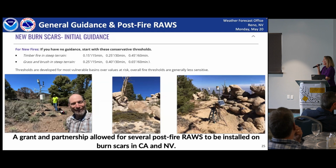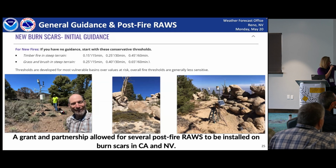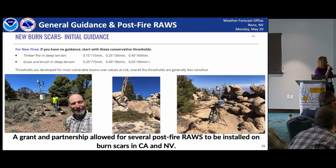Now, if we do not have specific guidance, this is kind of what we use for our initial guidance. Just a general rule, timber fire and steep terrain, we're looking at 1/1500ths of an inch in 15 minutes. It's not very much rain, right? It's pretty small amounts. And then we also have 30 and 60-minute criterias, and then grass and brush and steep terrain. It changes it and bumps it up just a little bit.